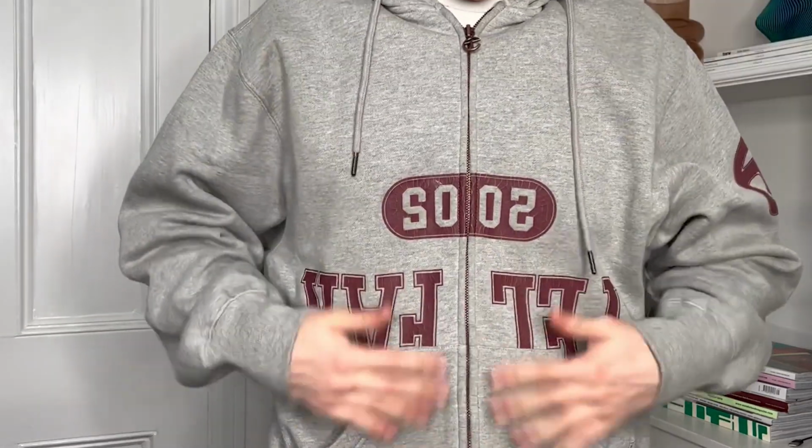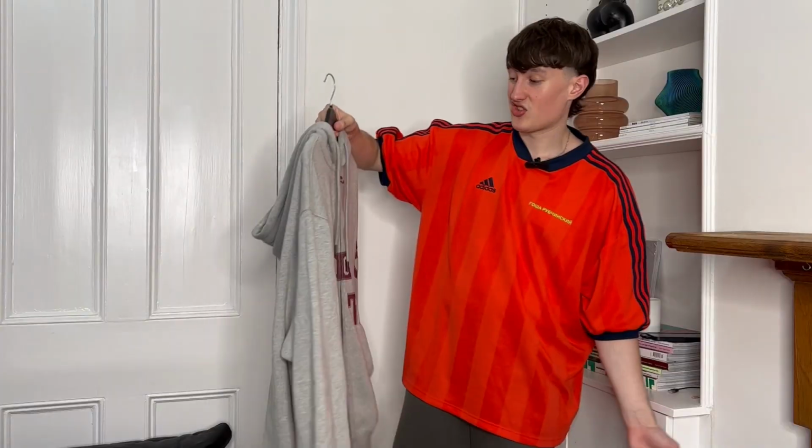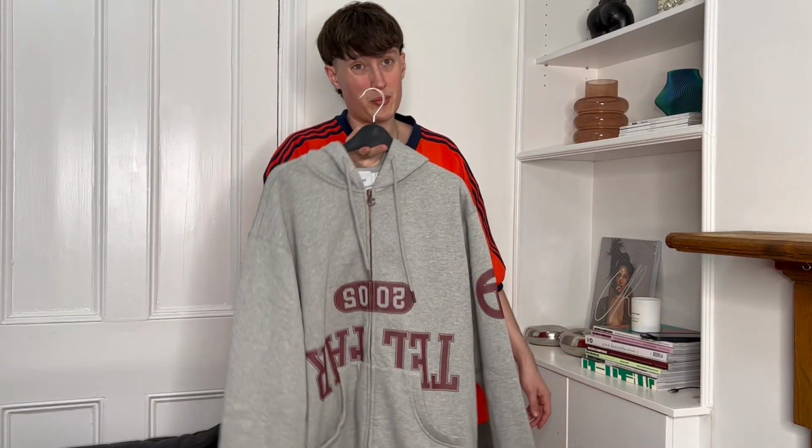And I've worn this casually. You can wear it with, say, the weekday option in terms of the jeans or the smart trouser, and it's just super easy. You can't go wrong with a zip-up hoodie.